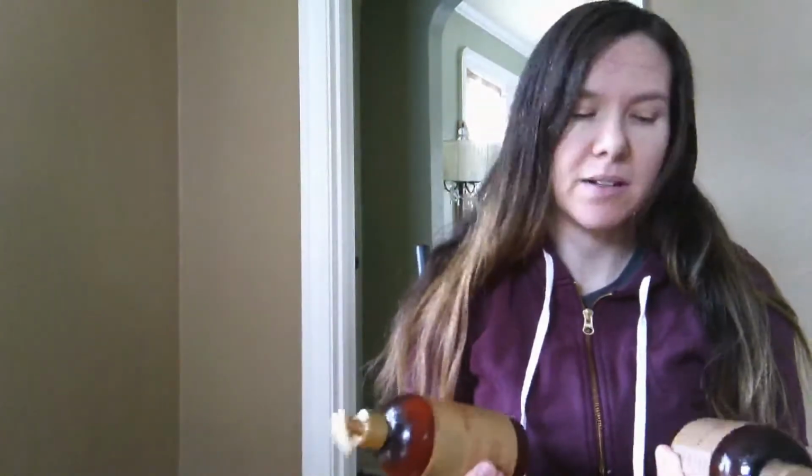So I spend a little bit more money on this particular shampoo and conditioner set. It's by, I'm not sure if I'm pronouncing this right, Shea Moisture, and it's the Manuka Honey and Mafura Oil Intensive Hydration Shampoo and Conditioner.